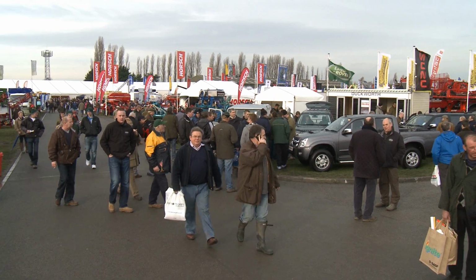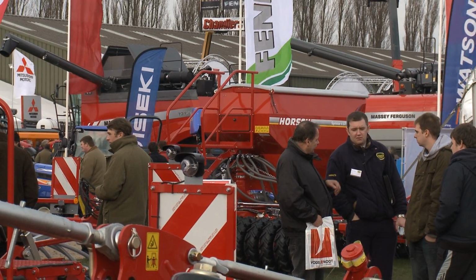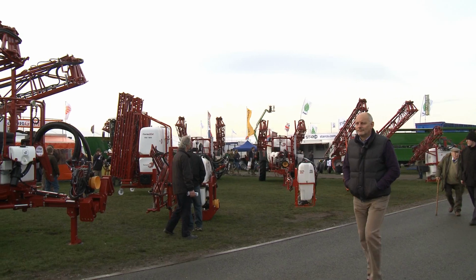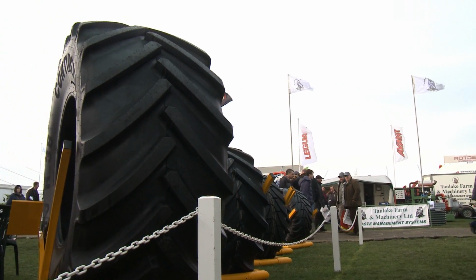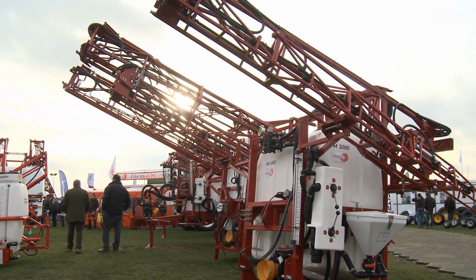This is the LAMMA show. It's at Newark at the beginning of January, and it's a big agricultural event. It's free admission, starts at the crack of dawn, and we get lots of people from the farming business here. So for us it's a great event to test the reception to a brand new product.